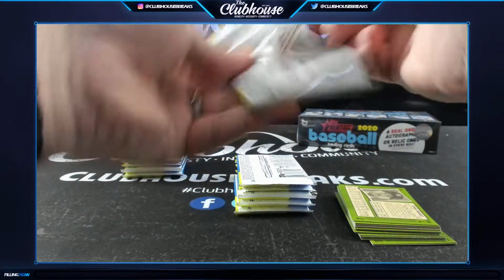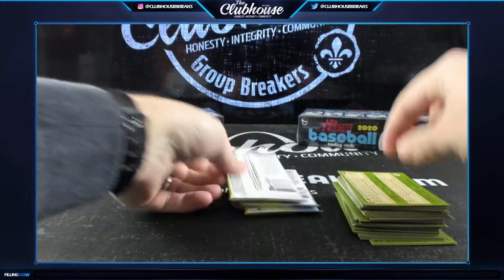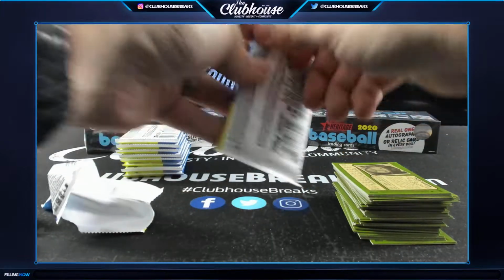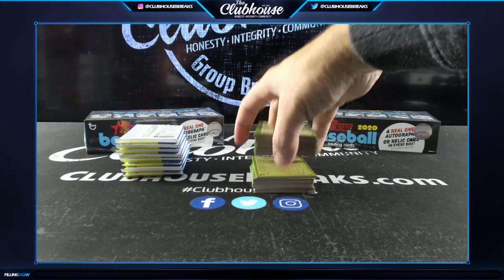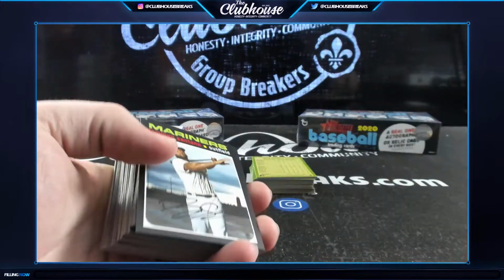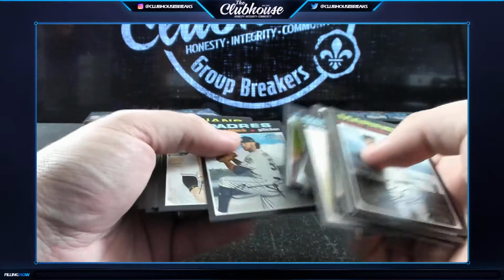And no hit in that first stack. Let's see what's hiding here. Okay, so no jersey here, so chance for an auto. We have no autos. Dang, there you go. Vlad Jr. Chrome, numbered to 999 for Toronto. Nice. Had two autos in every case so far, at least. We actually had a few that had three.